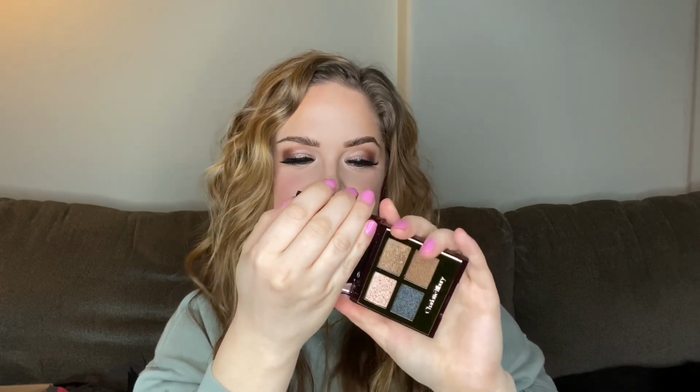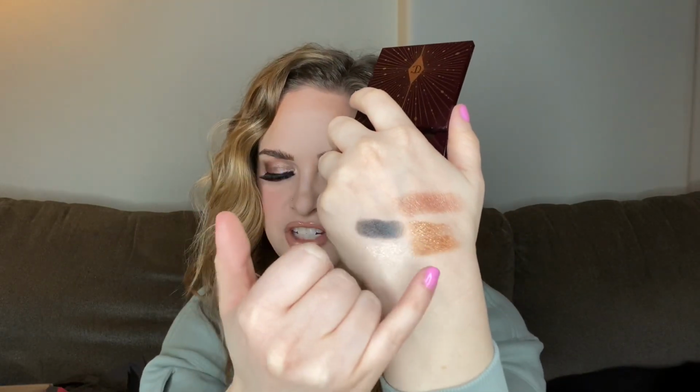Next is something I'm very excited about. This is from Charlotte Tilbury. This is her Luxury Palette of Pops color-coded eyeshadows. Mine came in the shade Dazzling Diamonds, so let's open her up. These are the colors that are inside. Absolutely beautiful color story. Let's do some swatching. Okay, so kind of hard to pick up, but here are the 4 swatches.